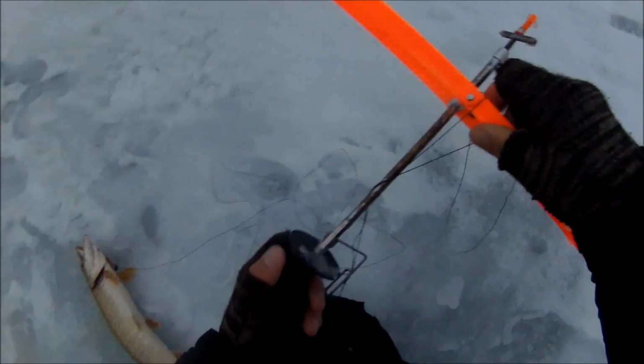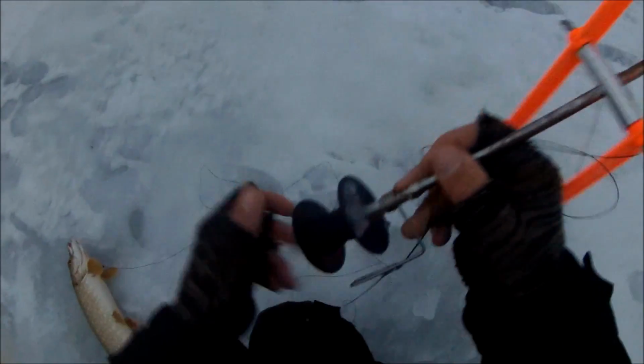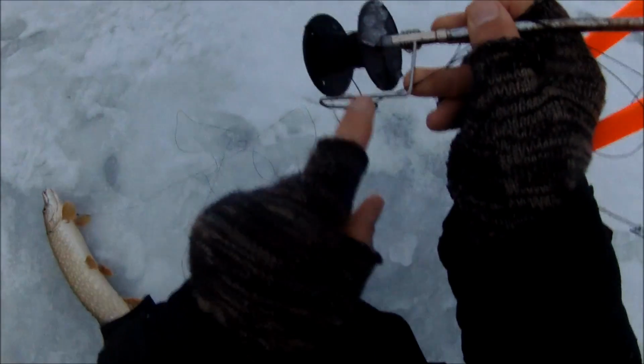I don't know what happened. Somehow there must have been a tangle in this spool. I saw this thing was on like the edge of going off, and the line was tangled up right there. It's why the flag never went off. Yep. There we go. Yep.